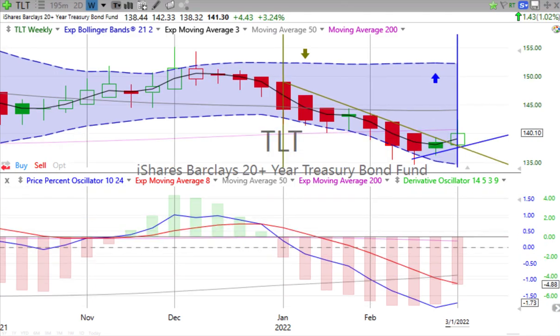Now, what about bonds? Bonds heading up. We see the price percent oscillator is negative but heading up. Derivative oscillator negative, losing some downward momentum. Green candle is forming. If I move that out of the way, you can see it.